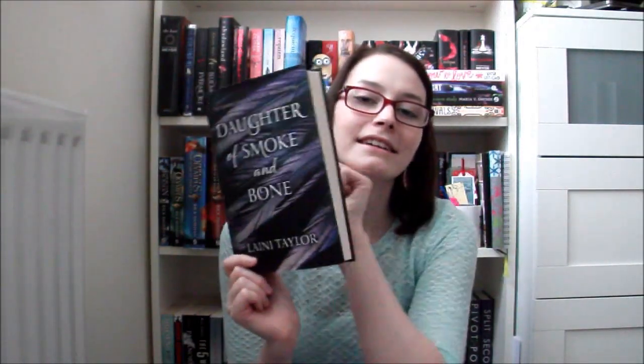It's Daughter of Smoke and Bone by Laini Taylor and I only paid £1.50 for this as well. £1.50 for this absolutely gorgeous hardback. Oh, I adore these covers and I cannot wait to start the series. Everyone says it's amazing, so I can't wait to start reading it.